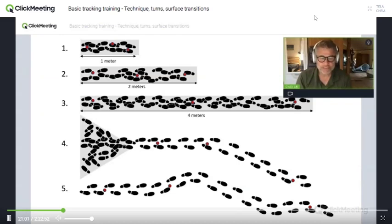We start off doing these exercises on asphalt. And the reason for that is that it's a little bit easier for the dog to connect the smell of the actual person that has been walking there with the articles, compared to if we start this on grass, then it is more likely that the dog associates the scent of crushed vegetation, killed insects, and disturbed soil with finding the articles.